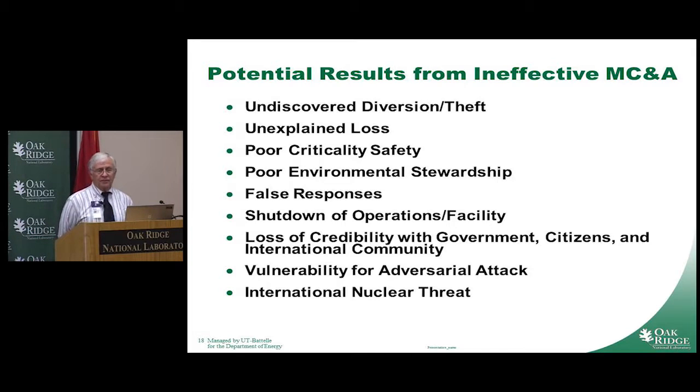We don't want the potential to not know well enough where material is, such that someone, a terrorist, could try to make off with it. We want to certainly prevent that from happening. We don't want to have that kind of vulnerability. And if you do lose it, then you've got the potential for international nuclear threat. That's one of the reasons we've tried to help so many countries who are not, say, as developed in a lot of these systems as we were, to help get there, so that they are keeping track of their materials and it's not a threat to others around the world.